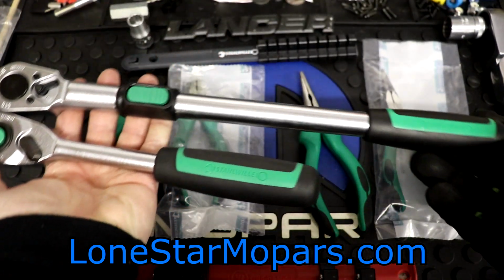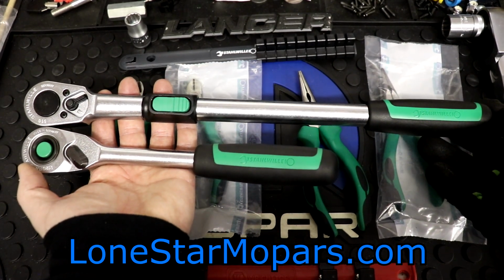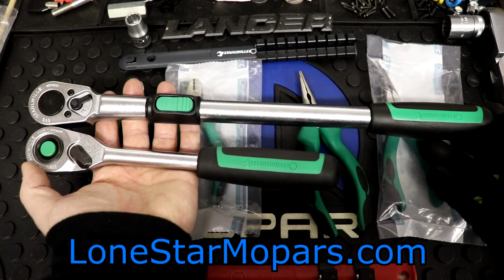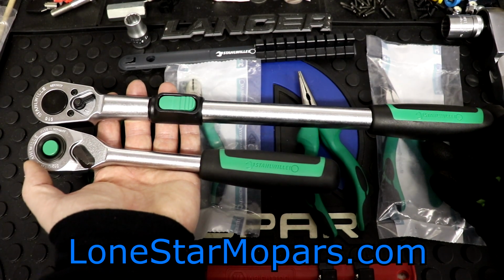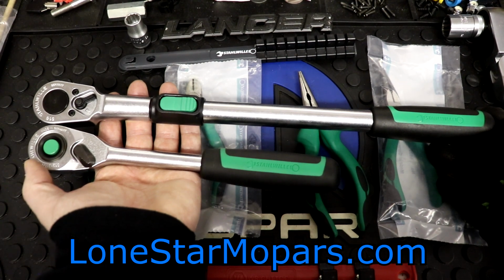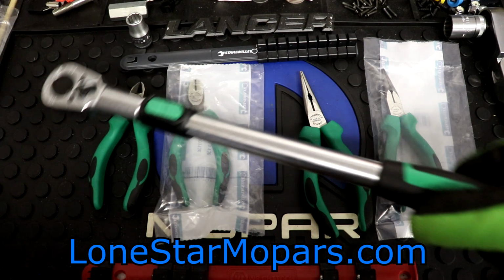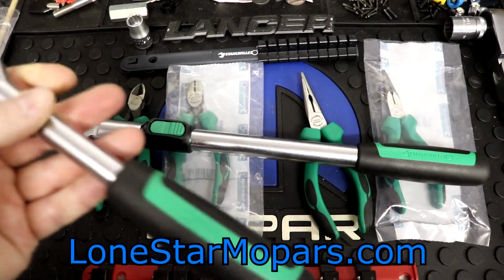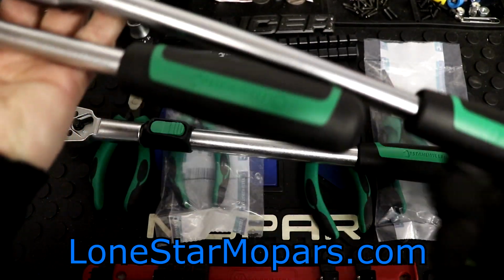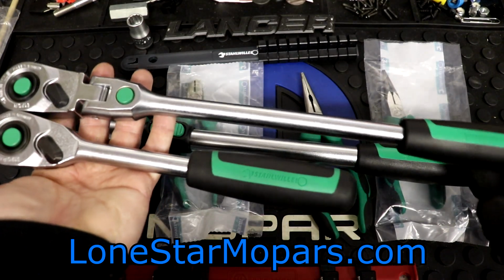So, overall length comparison, there you have your 1/2-inch drive standard versus this guy. I'd say, what would that be? Not quite double the length, but let's go with maybe 150%. We could just roughly call it that. The flex head, as you may have guessed, as with most flex heads, you will have a considerably longer profile.